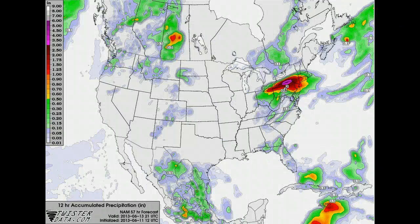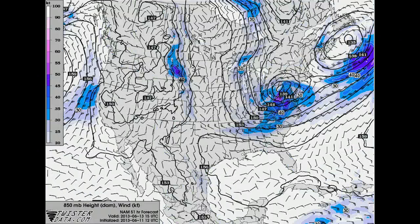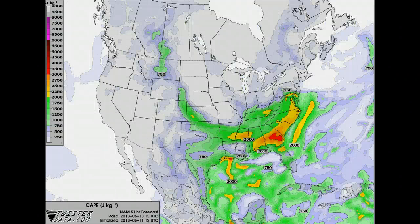Now we'll take a look here at the 12-hour accumulated precipitation for Thursday, and look here. Now it's evolved into a heavy rain situation. I think what we're going to see happening is this MCS is going to form out here. It's going to stabilize the atmosphere out ahead of it, and we're going to get into more of a heavy rain situation going there. There's 850 winds, a little bit out of sequence here, but that's okay.